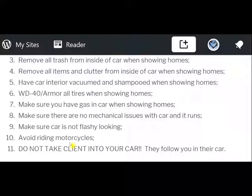And whatever you do, do not ever, ever, ever take the client into your car. They always follow you in their car. Don't do it. Okay, I'm telling you right now, don't do it. Do not ever let anybody get into your car. Do not drive them in your car. That's a big no-no. It's done for insurance purposes, and it's done for your protection. You could be in a car accident. Maybe they have kids. The kid maybe hits you from the back. All sorts of different things could pop up. And so just don't do it.